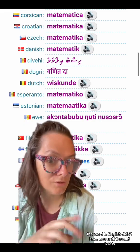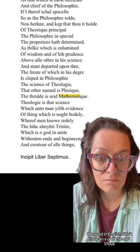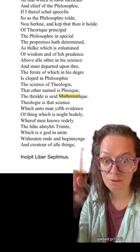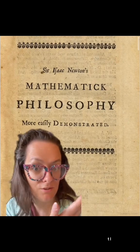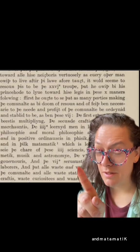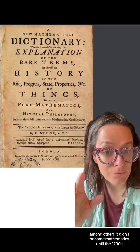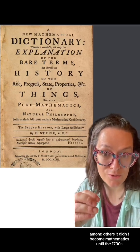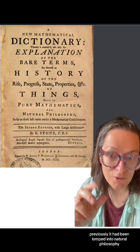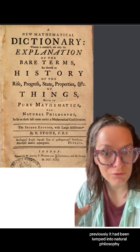The word in English didn't have an S until the mid-1700s. Theretofore, the word was mathematic, spelled mathematic, mathematick, and mathematik, among others. It didn't become mathematics until the 1700s, when the subject was codified as an academic discipline. Previously, it had been lumped into natural philosophy.